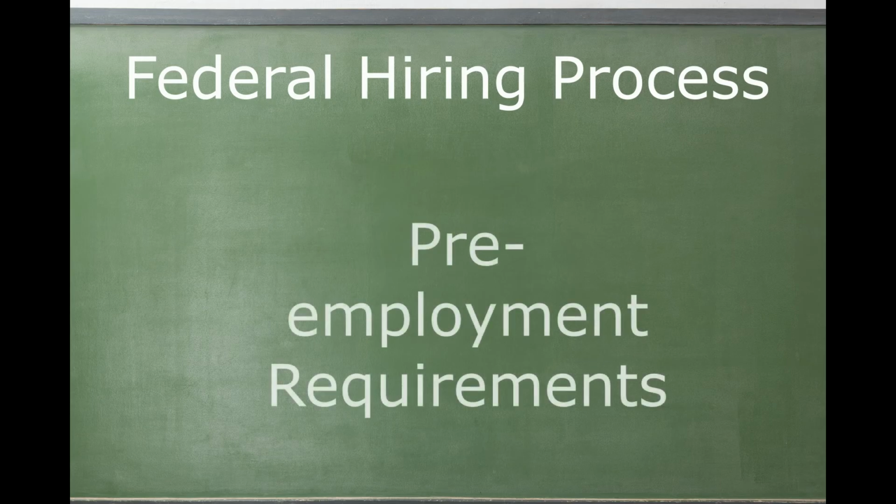And the very first thing you're going to do when you get a tentative offer is accept it, because you have that short window, and if you don't accept it in that amount of time, they can just pull it back and move on to the next candidate.